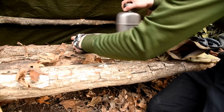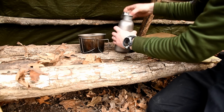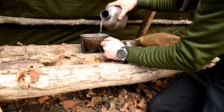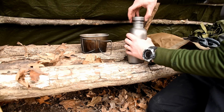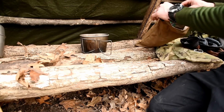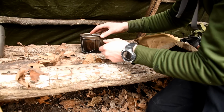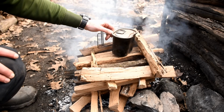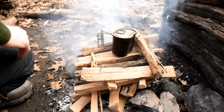All right, my little heavy cover canteen, serving me well still, loving this thing. I'm gonna do up some hot chocolate while we're waiting for the coals and waiting for lunchtime. I'm really not hungry just yet. So make up some hot chocolate. Use the old wooden rack, wooden grate, wooden grill, and we'll give her a little fan.